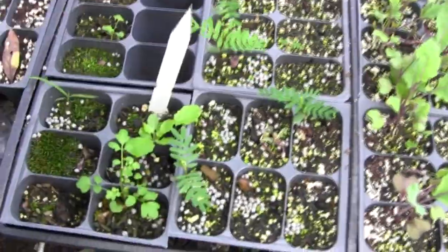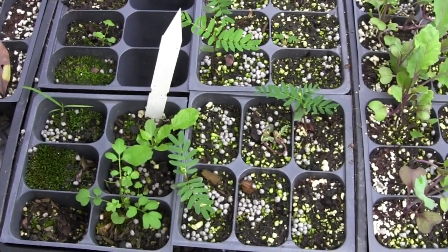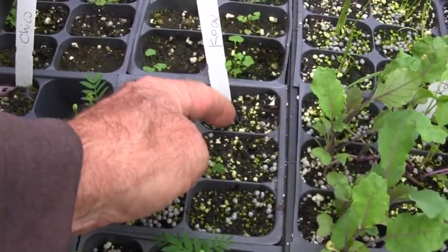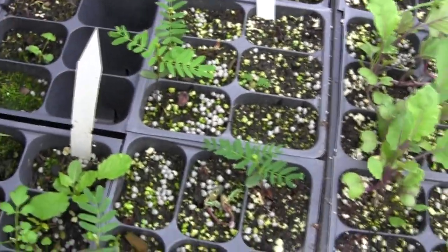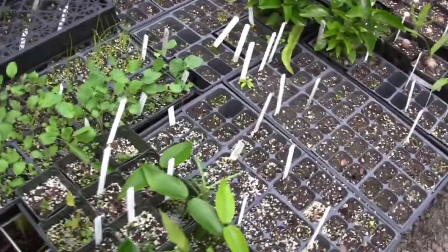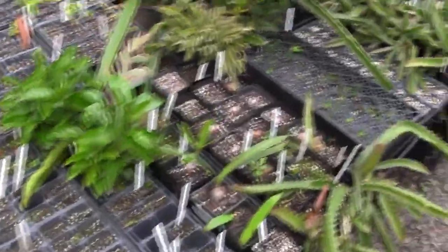Right over here I've got my koa trees covered up. Darn cardinals bust them all off. See, right here, for instance, see that little stub. Observation, again, that's what it's all about. I wasn't sure who was doing that to my koa trees, and then one morning I woke up early and saw the cardinal out here on the table.